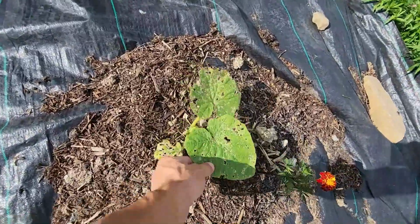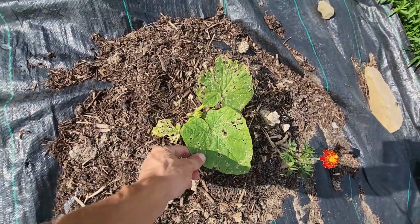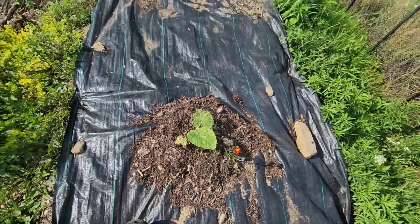But I've been trying to treat them with BT, but we've been having a decent amount of rain on and off. And whenever it rains, the BT gets washed off and you have to reapply it for it to work. And if you're just doing that, you're kind of wasting it. So I haven't been just reapplying it. I've been waiting for a decent dry stretch before I spray it again.